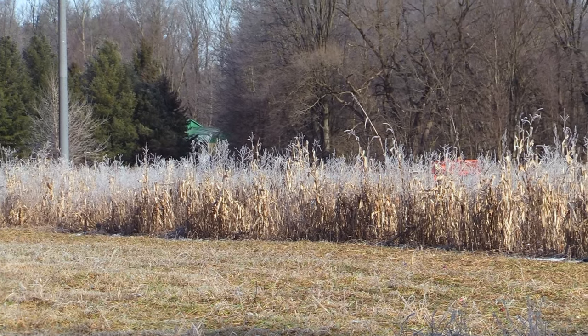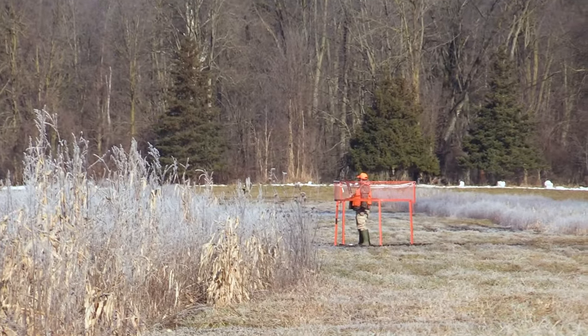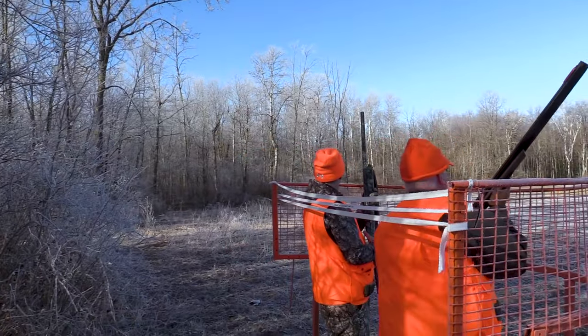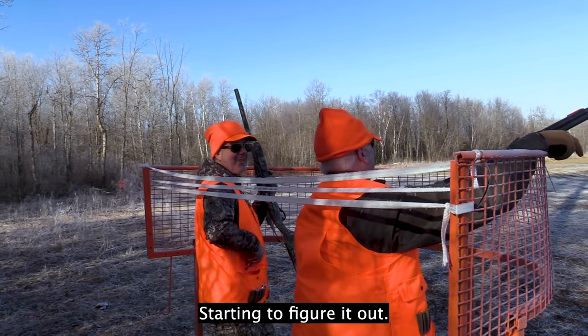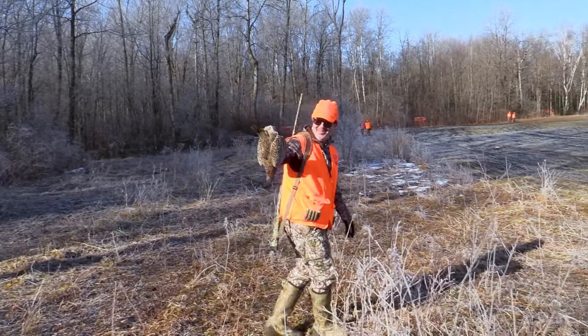There we go! Look at it spiral down. Nice! Good shot, Joe. What's that? Good shot. One shot. Starting to figure it out. Yeah. Beauty.